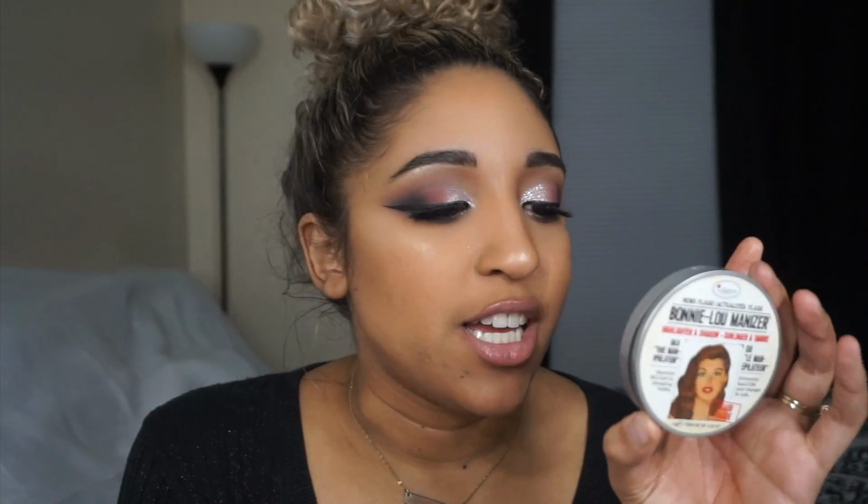The next highlighter is from theBalm, and this is Bonnie Luminizer, and this is actually identical to the Boomin highlighter from ColourPop, but this one is pressed obviously, so it's a little easier to travel with, and it has a mirror, so I like using this one for on the go highlighting.